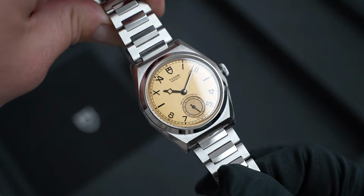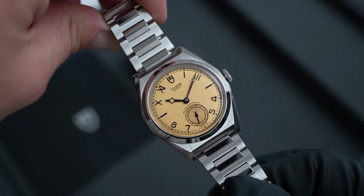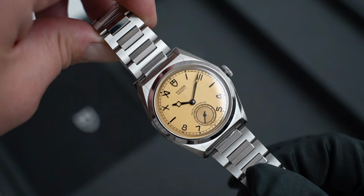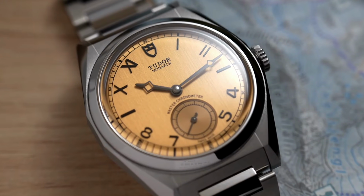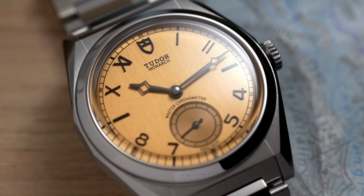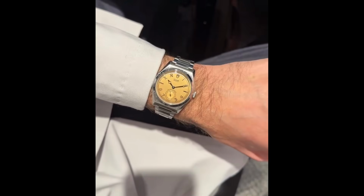Now, is this the emotional icon that a Speedmaster is? No, and honestly, that's the risk. At $5,875, this is for someone who values modern design and understated luxury over heritage storytelling. If you want timeless familiarity, buy the Black Bay 58 instead. But if you want something cleaner, rarer, and less predictable, this is the smarter conversation starter.